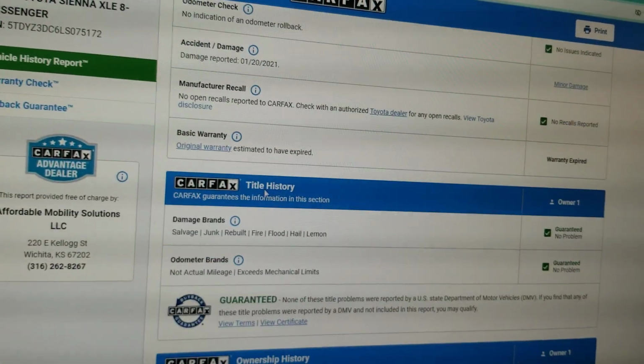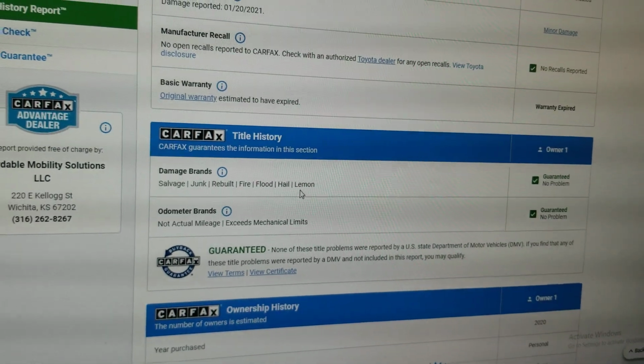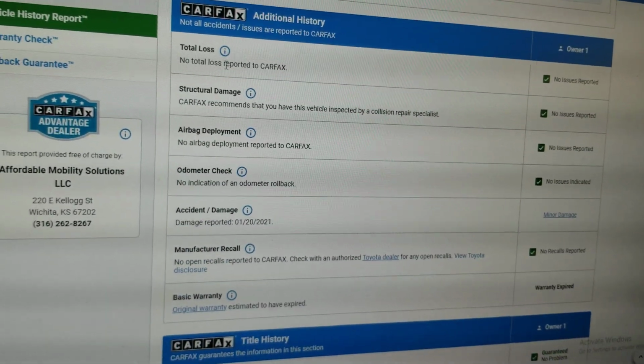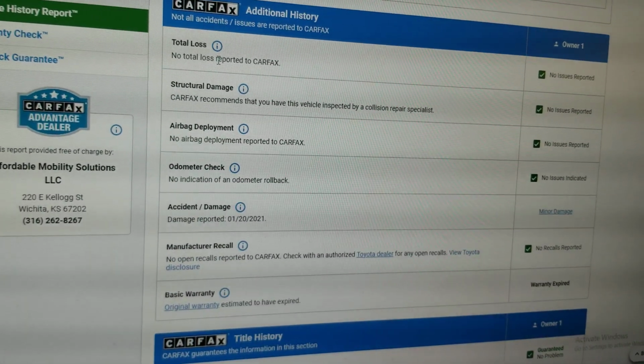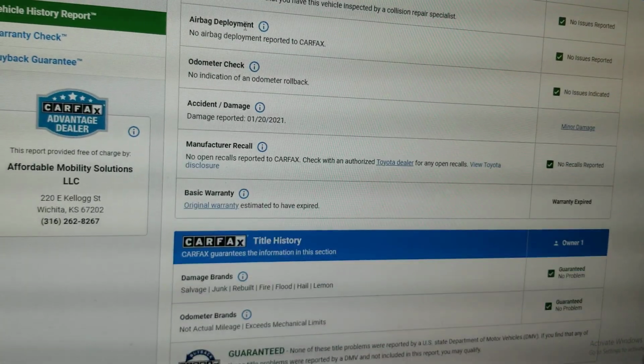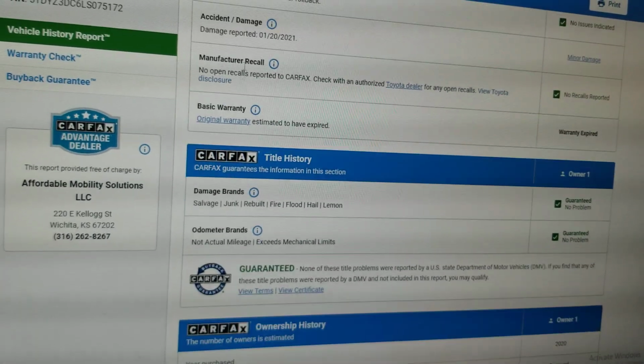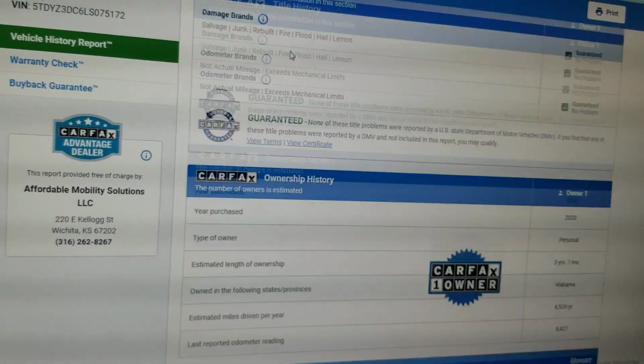As we scroll down here, Carfax shows no salvage, junk, rebuilt, fire, flood, hail, or lemon brands on the title. They show no total loss. This is not one of the super risky salvage or rebuilt titles. This is a 1 owner with a clean title. Carfax shows there's never been structural damage. Airbags have never deployed. Odometer's accurate. Shows minor damage. I'm going to scroll down and show you that right now.